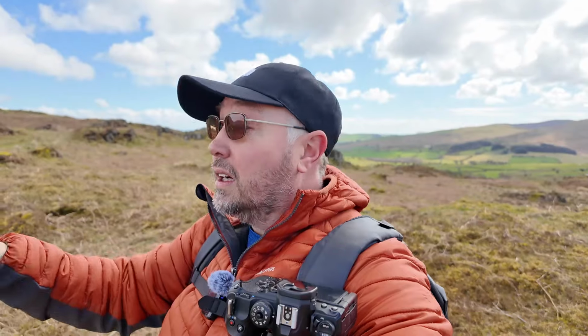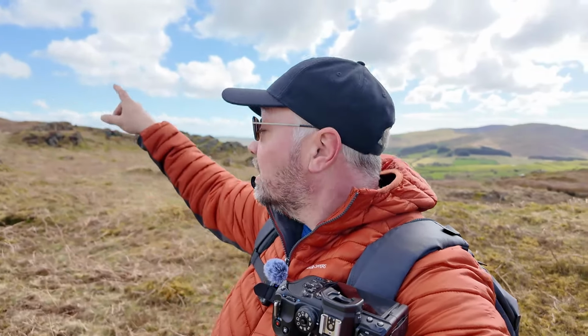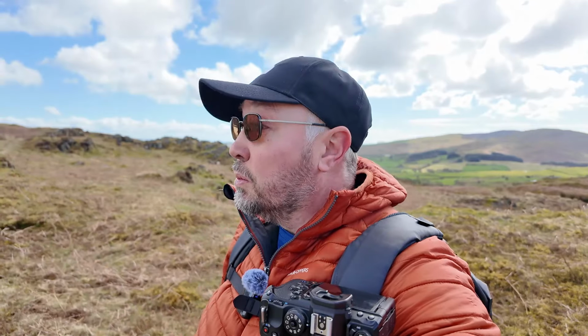I've taken a quick snap here. It's nothing spectacular, but I'll pop it up anyway. But going to head a little bit higher up. Like I said, another peak just over there that we're going to head to, see if we can get some shots down and get a few more bits in there.